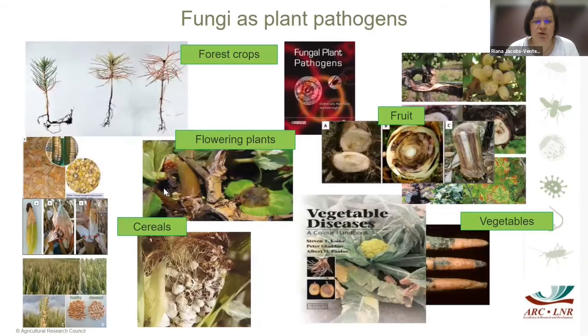But the most important role, or the most well-known role of fungi, is that of plant pathogens, where they affect forest crops like the pitch canker outbreak we had in the country. It impacts on banana production, tomato production, and many other vegetables and fruits, and of course, flowering plants and cereals. An important component of the infection of fungi on cereals is toxin production. And these toxins can actually stay throughout the entire production chain and end up in the food on our shelves.